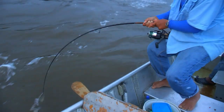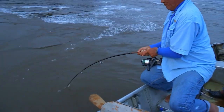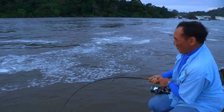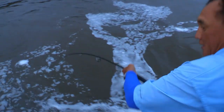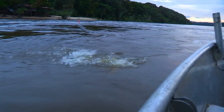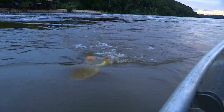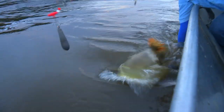Whoa, this fish literally brings Paul down to his knees. Hey, don't go in the water, Paul. Don't go in the water. But Paul doesn't give up very easily. And there it is, a decent-sized redtail. This is their first catch of the day, and they are hyped up.